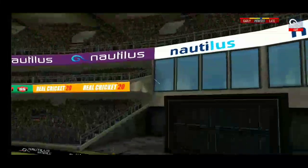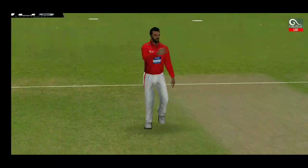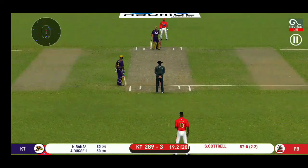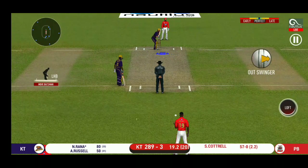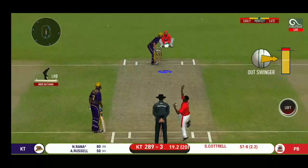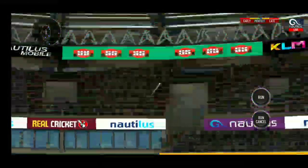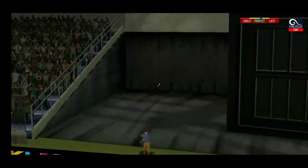That's a superb shot for six. Sight to watch. That is great batting by both batsmen. The fielding team desperately needs to break this partnership. Oh, he has got a wide range of shots. What is he going to do next? He read the length perfectly. That is a beautiful six.